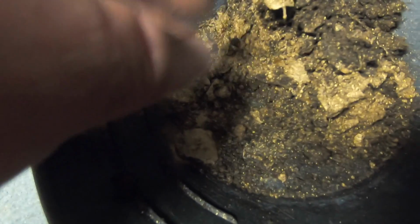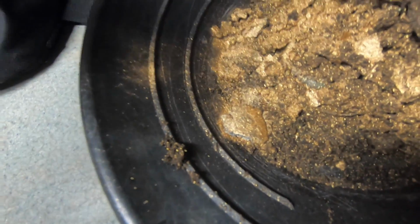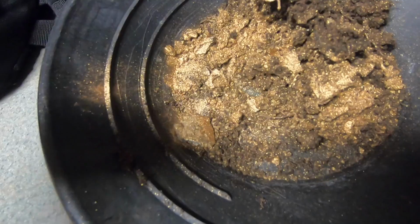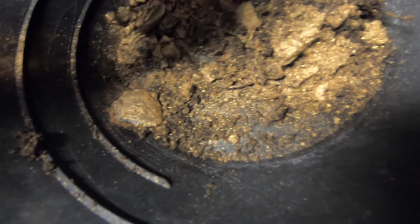It sure feels heavy. It sure is confusing as to what we are dealing with here. So, I have these in a gold pan, obviously. There's leaves and everything else, dirt. But the idea, bits, because it broke into a dirt clod and I didn't want to leave anything behind.